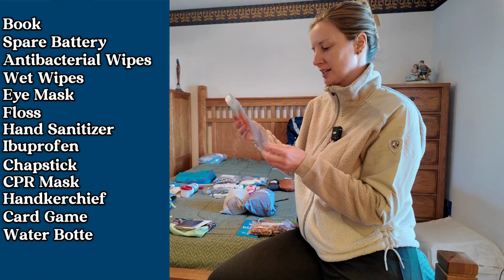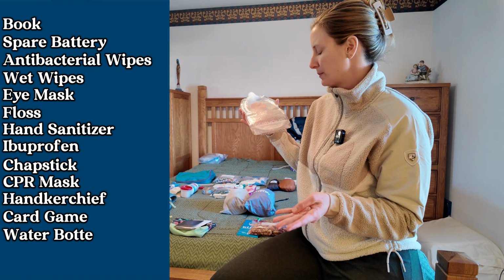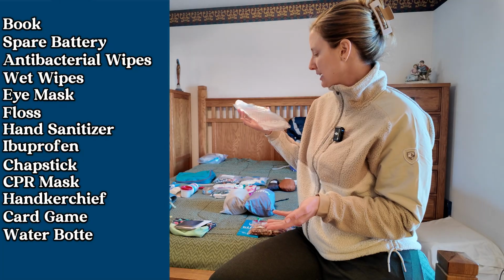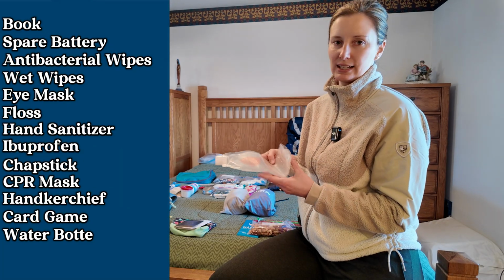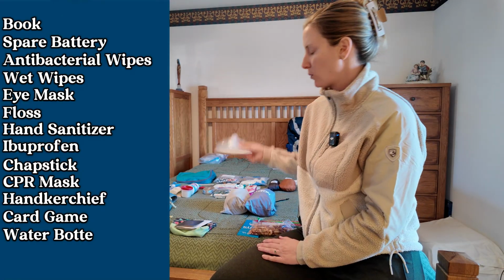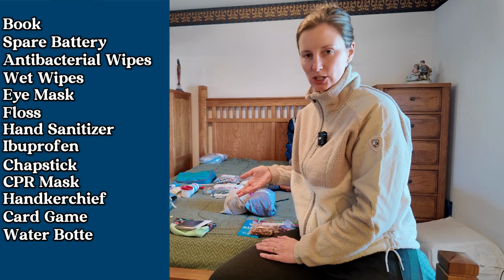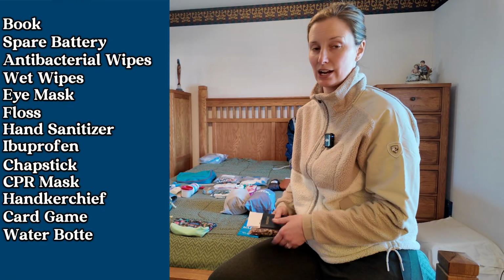A water bottle. It's my Platypus bottle. I take it everywhere. I've been through a couple of them. They generally last me a few years each, and it's a 1 liter bottle. I love it because it gets flat and then I can fold it up and stick it in my pocket. So I'm gonna have a water bottle with me to make sure I hydrate on the planes. Another way to keep from getting sick is to stay really hydrated when you travel.